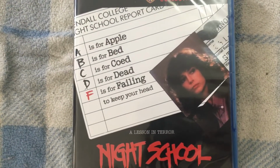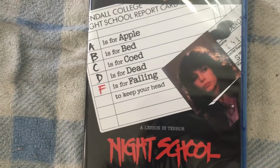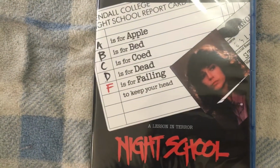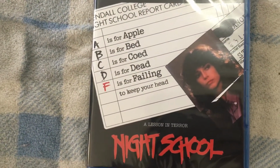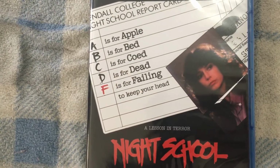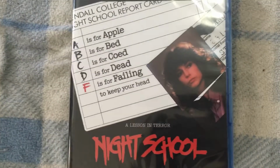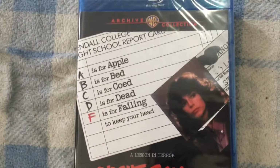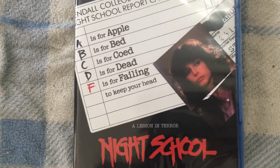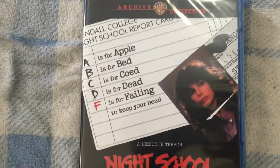Although I'm kind of worried now because Scream Factory earlier this week had announced that they were releasing some Warner Brothers movies, like what was it, In the Mouth of Madness, and then Someone Is Watching, and Memoirs of an Invisible Man. So I'm thinking at some point they might start releasing more Warner Brothers stuff. So this one might be one of those titles that might show up in a year or so, in which case I kind of wasted money on this one because this one's bare bones.